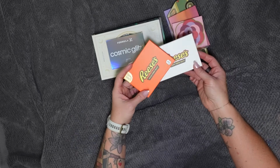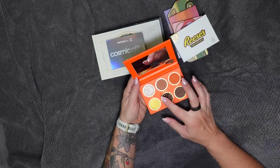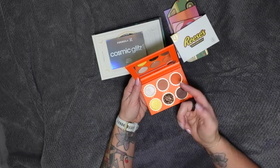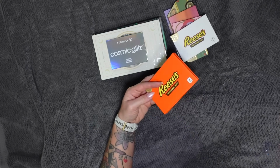They were a collaboration with Reese's, hence Reese's on the front. So this one right here, the orange, has some neutral shades. You've got the orange, Papa Yellow, very beautiful, like pressed glitter. Look at that. And then the other 2 shimmers are really gorgeous. I really like this palette. So I am gonna keep this one for right now.